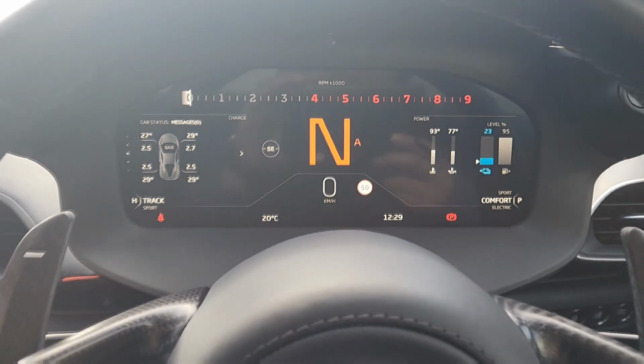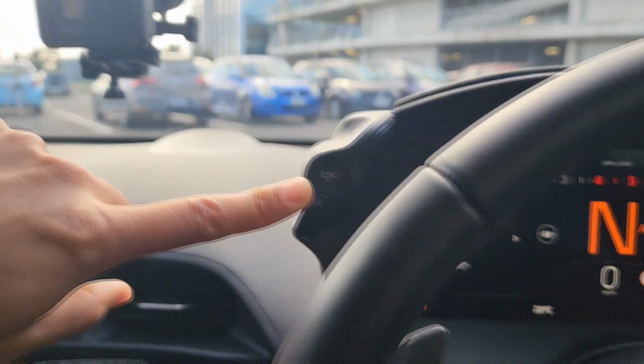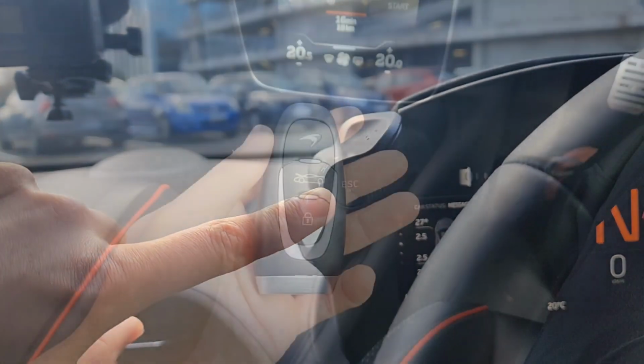And this is the ESC off button, which you have to treat with caution, I guess. Bit of respect, yep.